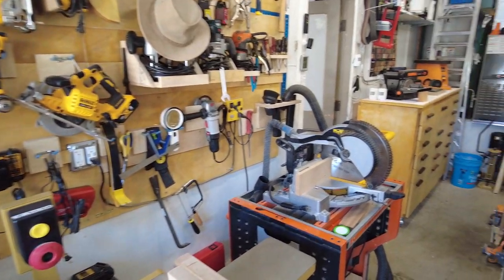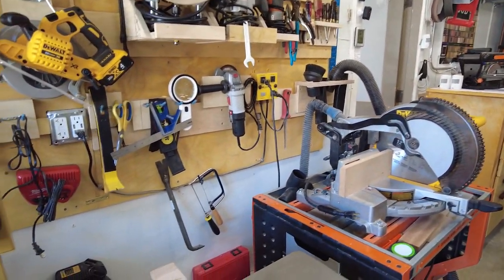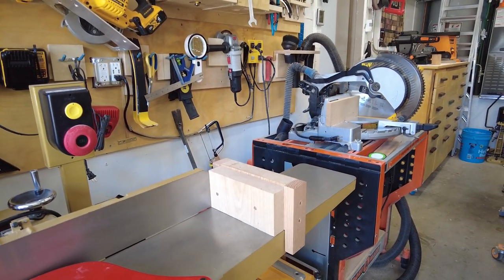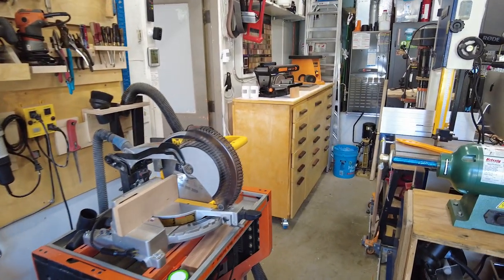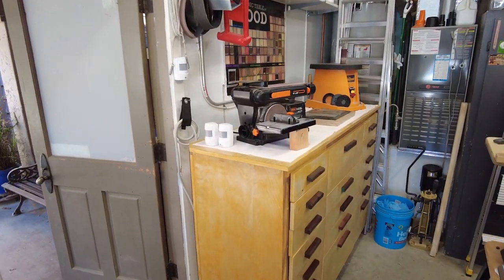Have a fixed miter saw or chop saw. I've been able to marry that with my jointer by having this little bridge on it that will support my work pieces out to the left of my miter saw. And what else do I have? I'm going down past my entry door.